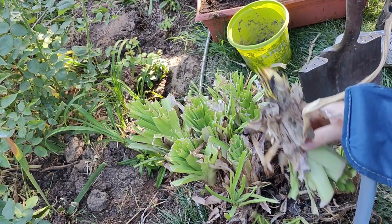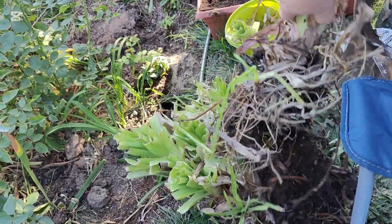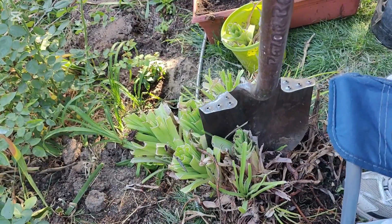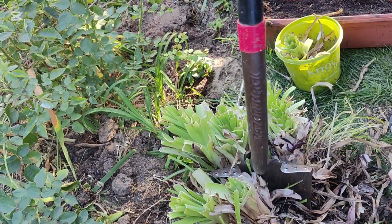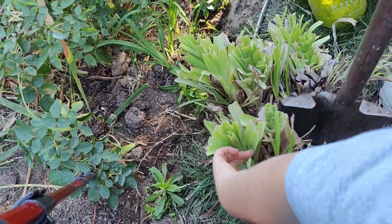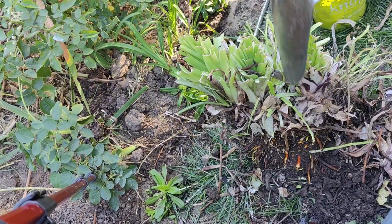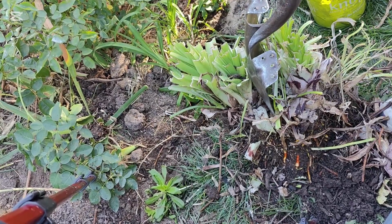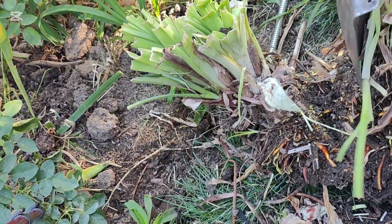I'm going to show. So this one, you don't have very many roots on it, but it might grow. And then this one, this is a good size clump. So that'll grow just fine. So we'll put that clump over there. Another good size clump. One more or do you, yeah, one more. Can you see the roots in there, guys? Those big, thick orange roots. Right there, look at those roots.